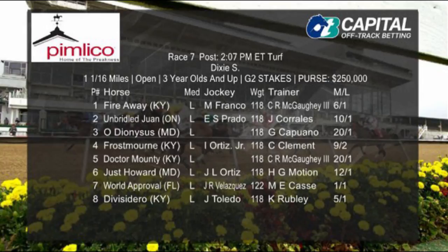Number 2, Unbridled Juan, going out for Jose Corrales. Edgar Prado is going to be aboard. 10 to 1 on this horse, who's been in the money almost every start of his career. 17 of 20 in the money. Is going to be a gelding for the first time and is off of a long layoff. So there's a lot of different angles for this horse. If you like a horse off of a long layoff, the workouts have been pretty decent. 10 to 1 is quite appealing. But the fact is the horse only has 4 victories in 20 lifetime starts. So the good is 17 for 20 in the money, but the horse has only won 4 times and hasn't won of recent.